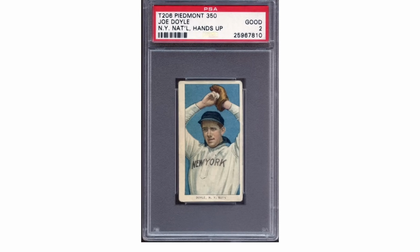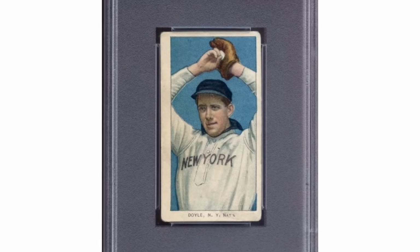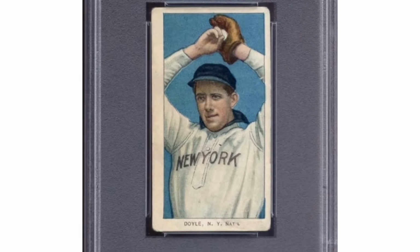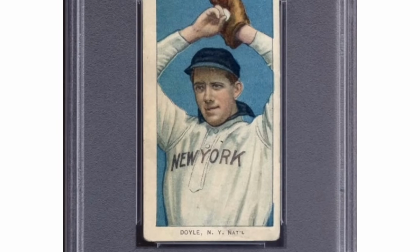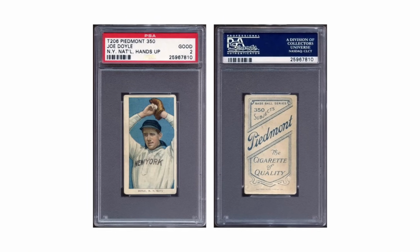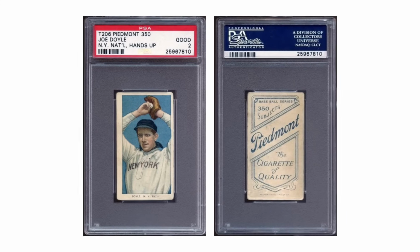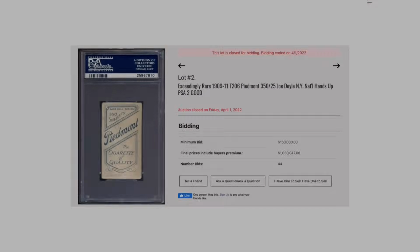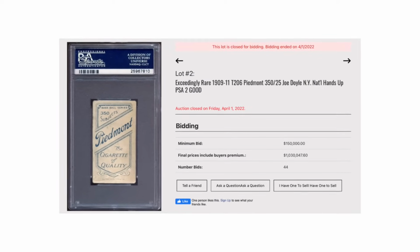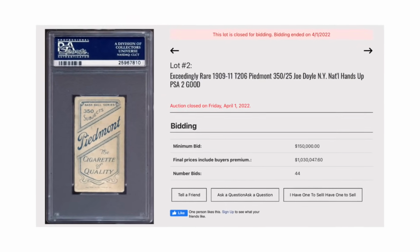It looks like a normal card at first glance, but he was mistakenly listed for the National League Giants when he actually pitched for the American League Highlanders. Production was corrected quickly, making the error version exceptionally rare. Fewer than 10 authentic copies are known to exist. In 2022, a PSA 2 copy of this ghost card sold for just over $1 million.